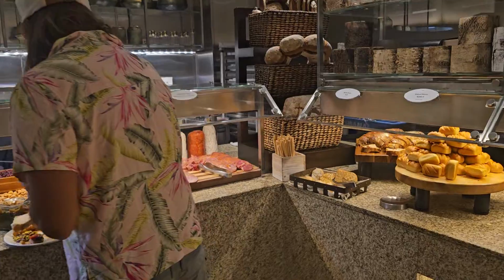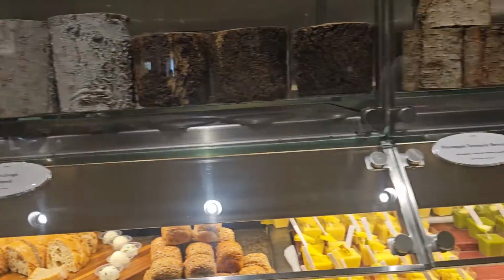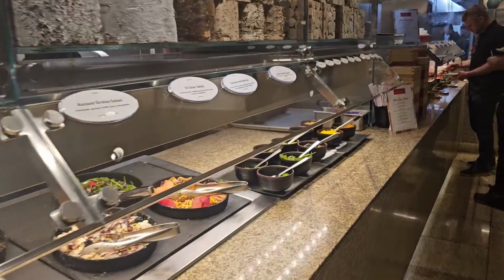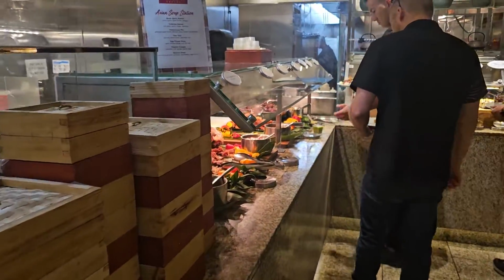A charcuterie board. And a lot of times when I'm at a buffet in Vegas, I'm hungover from the night before, and just the salt and the meat fat is really good for helping me deal with the previous evening. Perfectly good salad bar, but my favorite, and this is what I had most of today, was over here at the Asian station.